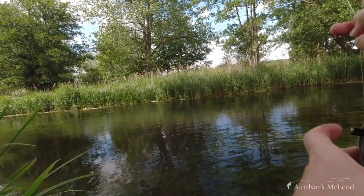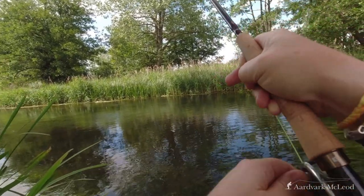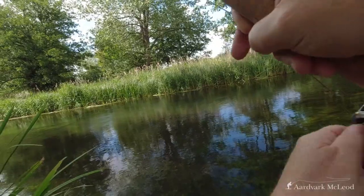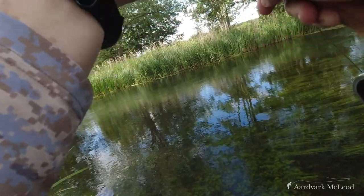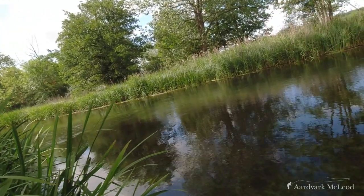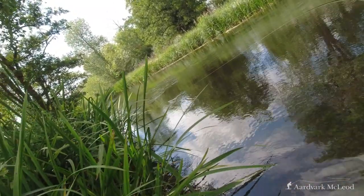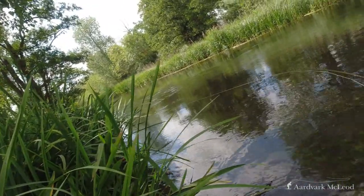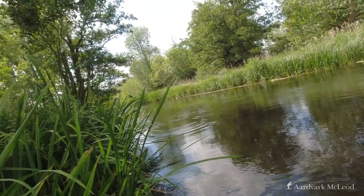Has he put me in the weeds? No, we're up on the surface. Oof. Feel it grinding on the weed. No, no. Ooh. Come on, a bit of side strain in there. Get him out of that weed bed there. You're trying every trick in the book, aren't you? It's right underneath that weed mat. Come on, fishy.